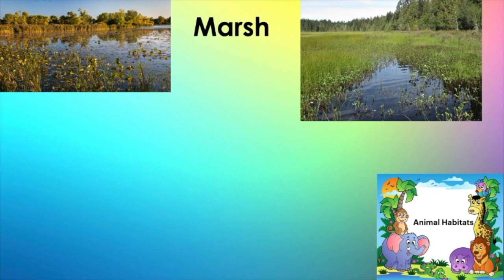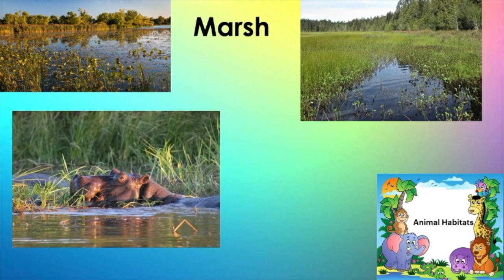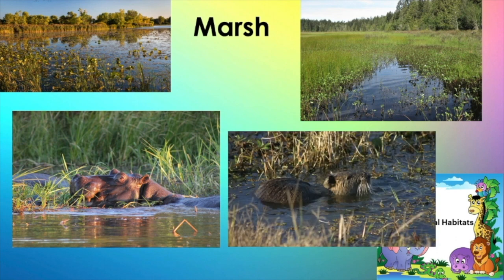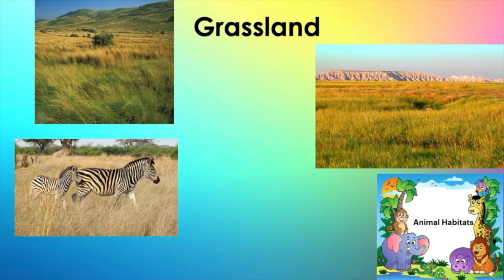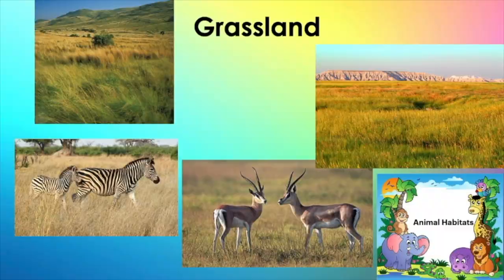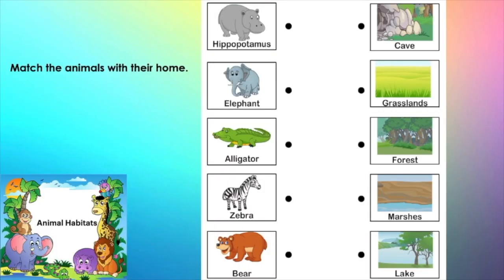Marsh. Let's spell it. M-A-R-S-H. In marsh, there are hippos and beavers. Grassland. Can you spell it for me? Good. So in grasslands, there are zebras and gazelles. Now kids, you have to match the animals with their home.